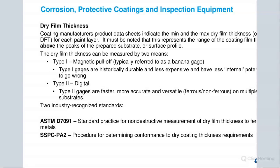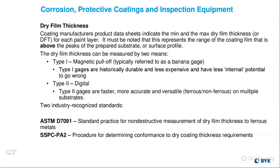All right. DFTs, dry film thickness. So the minimum dry film thickness, or DFT, for each paint layer, it must be noted, we're talking about dry film thickness. It is the coating film that is above the peaks of the prepared substrate or profile.